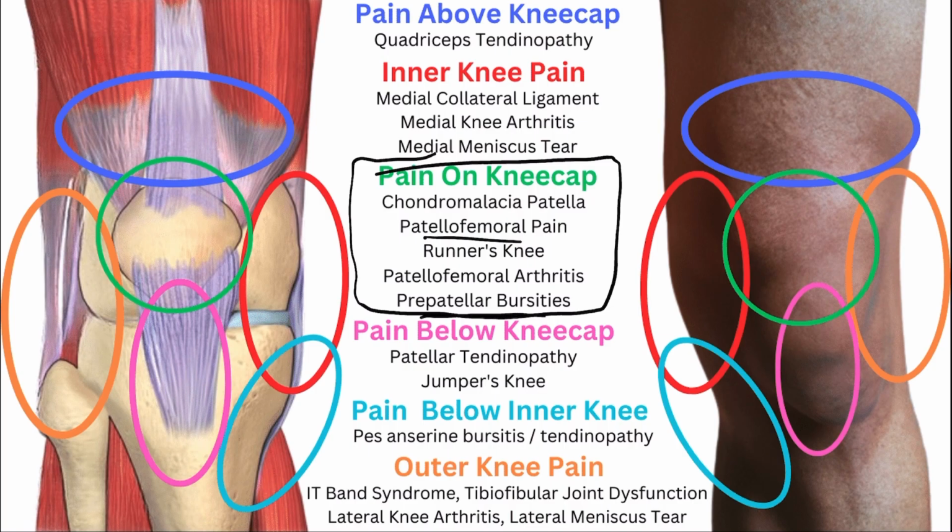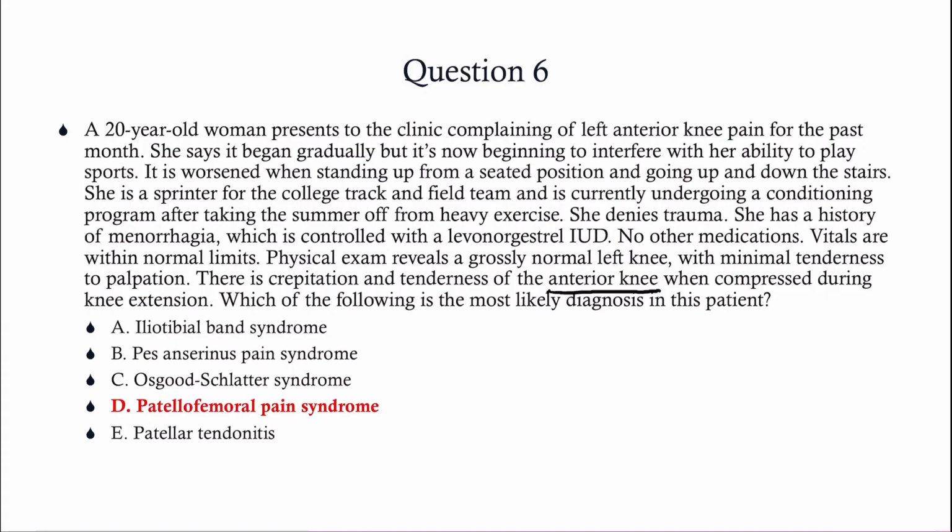Prepatellar bursitis, what is this? Okay, this is the maid's knee. If you're down on your knees all the time, washing the floor and stuff, you can get some inflammation. There typically will be some redness and very exquisite tenderness to palpation. On the other hand, this patient's pain was only replicated during compression of the knee. That is the knee compression test, and that is done for patellofemoral pain syndrome.